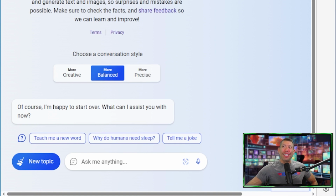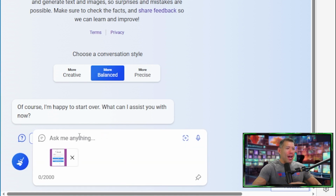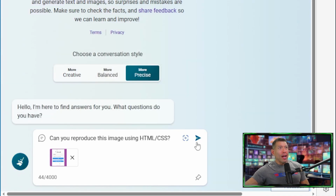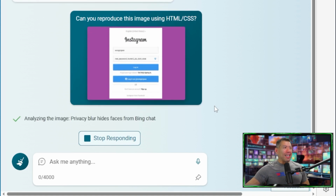If we get this Instagram login screen, we drag the image into Bing Chat and we ask it, can you reproduce this image using HTML/CSS? And we'll see that it can actually. Let's do a more precise version of this, and we'll ask it to do the same thing here. Let's get some code for this image here.